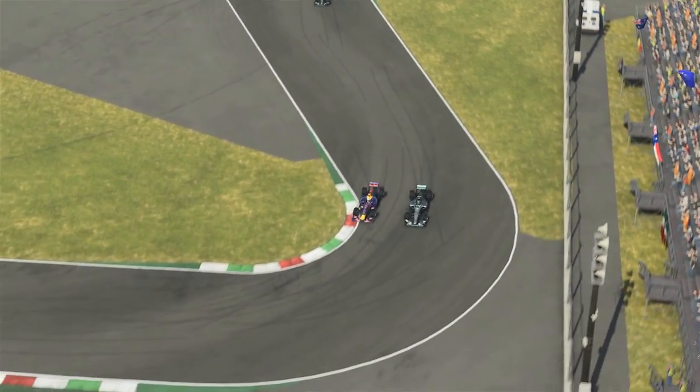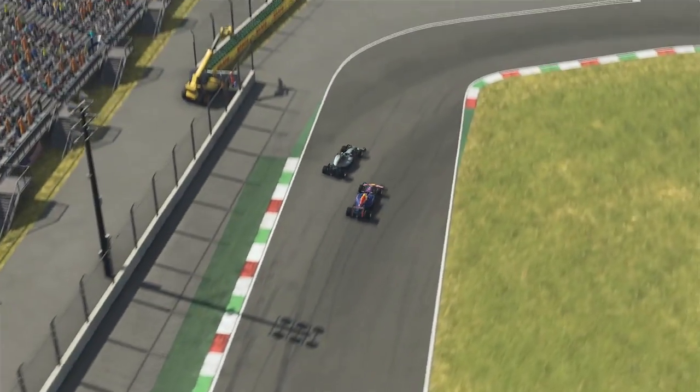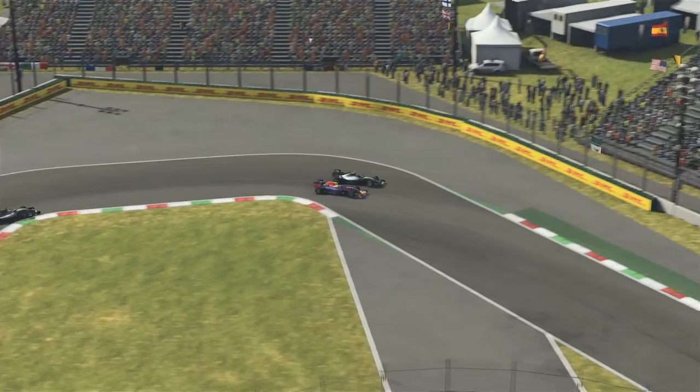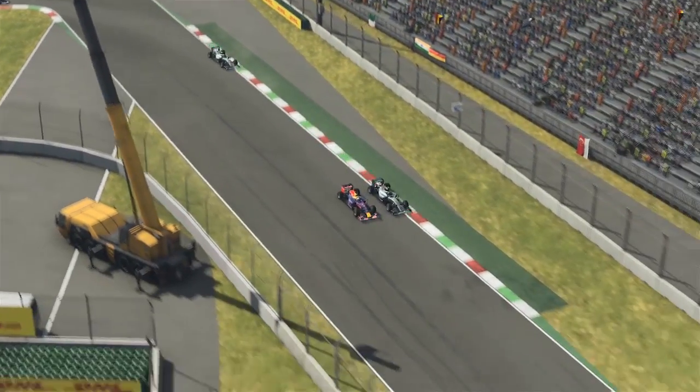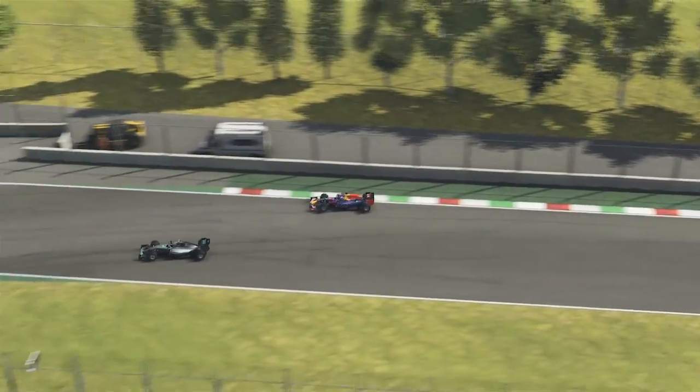Yes, we do. Make a beautiful move around the outside and then take the inside line and give Rosberg a good old squeeze onto the curb there. But Rosberg is not giving it up. We're going to try and hang out the inside. Rosberg is still there. Side by side action on this final lap. Absolutely incredible scenes here. The crowd absolutely loving it.